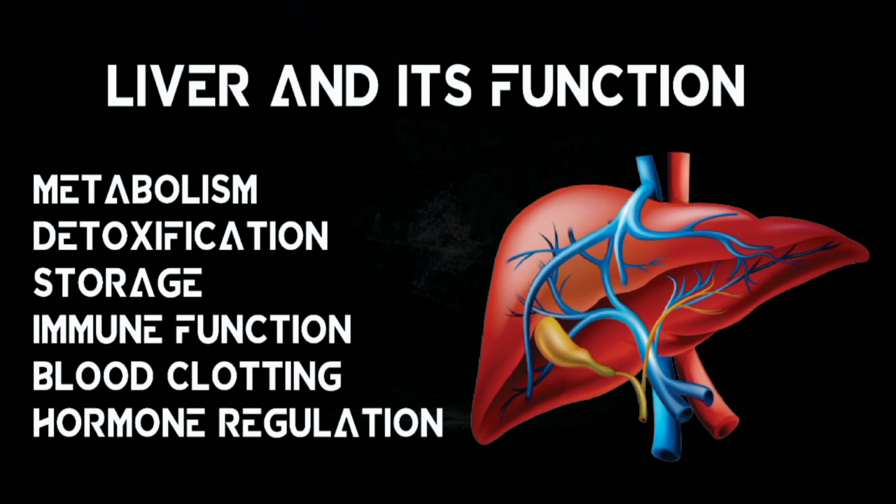Immune function. The liver helps to protect the body from infection by producing immune factors and removing bacteria and other harmful substances from the blood. Blood clotting. The liver produces many of the proteins involved in blood clotting, which helps to prevent excessive bleeding.